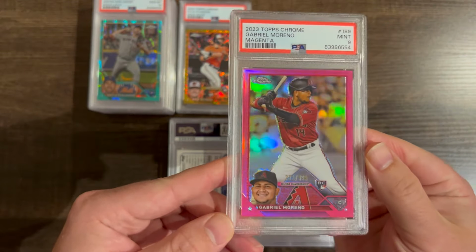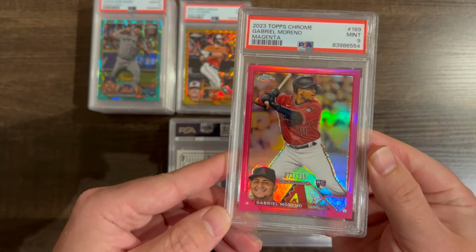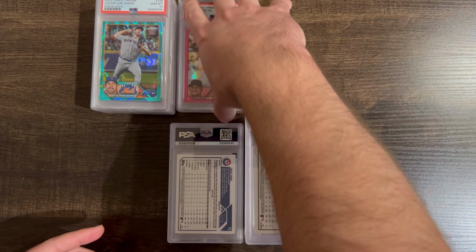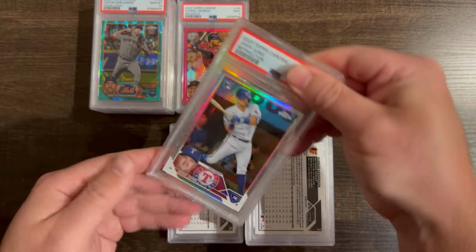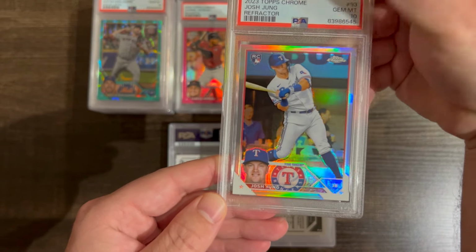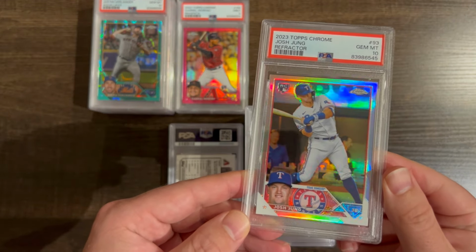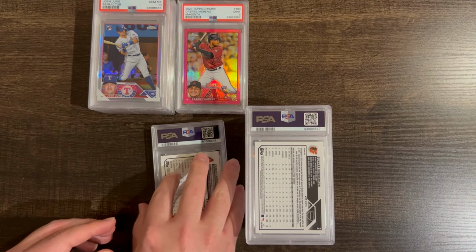Uh-oh. This is a trend we don't want. 9s. 9s are still good. You still make money. Yeah, a little bit, yeah. Just jungle. There we go. Back on the 10 train. He's good. He went to the World Series. Good rookie. Another Corbin.